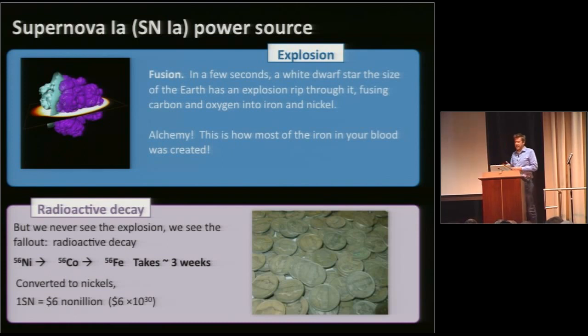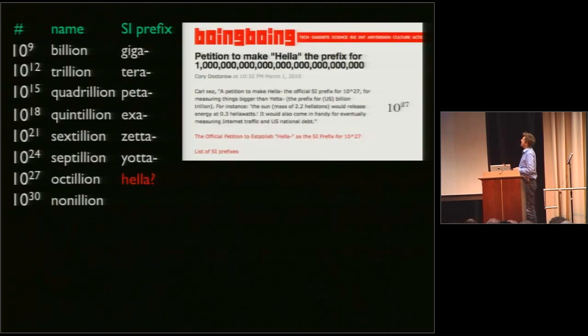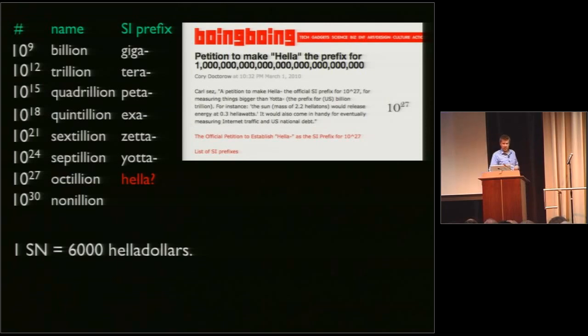There's not actually an SI prefix for that. It goes 10 to the 9 billion and so on up to, and then it goes tri, quad, quint, sex, sept, oct, non. Nonillion is 10 to the 30. But there was a proposal to make hella the prefix for 10 to the 27, and so that would make one supernova $6,000 hella dollars. So if you don't remember anything else, keep that in your brain, and you can convert how much nickel there is in a supernova.